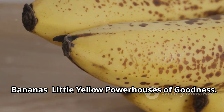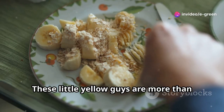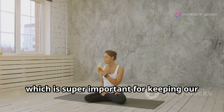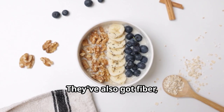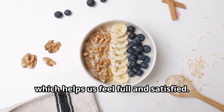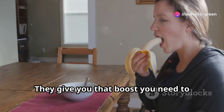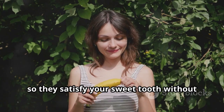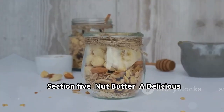Bananas, little yellow powerhouses of goodness. Let's talk about bananas for a moment. These little yellow guys are more than just a tasty treat. They're packed with potassium, which is super important for keeping our muscles working properly. They've also got fiber, which helps us feel full and satisfied. Bananas are like little bundles of natural energy. They give you that boost you need to kickstart your day. Plus, they're naturally sweet, so they satisfy your sweet tooth without all the added sugar. What's not to love?